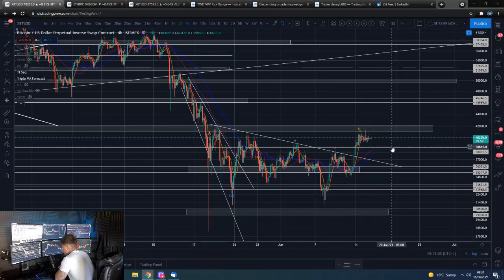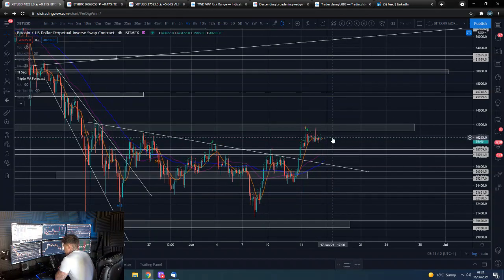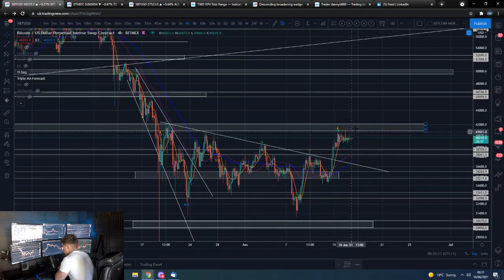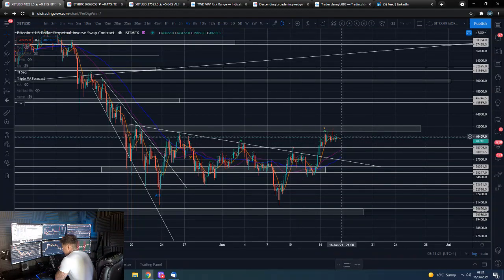So yeah, Bitcoin on the 4 hour. Pretty clear bull flag formation we've got going on here, under our very macro, very important resistance level of this 41 to 42,000. So the question is, does Bitcoin have what it takes to catapult its way through? If it does, obviously the projected target of this move based on the bull flag will not be very far off our 46,000 mid 40k level.